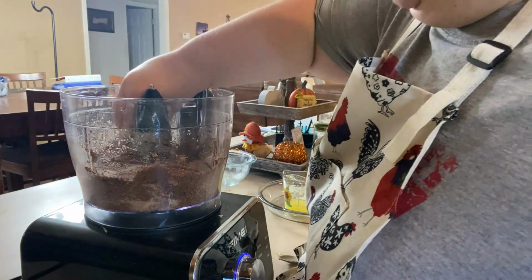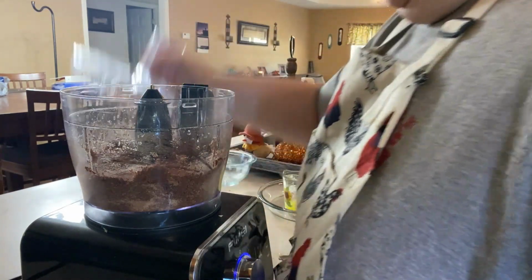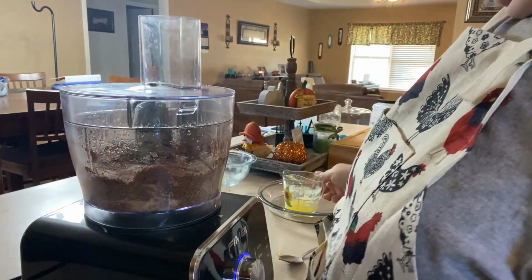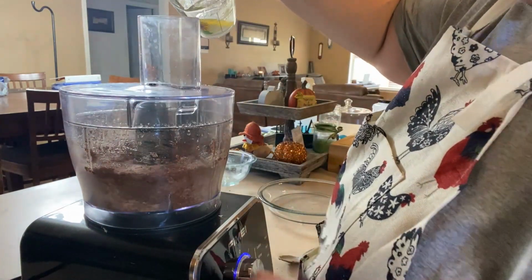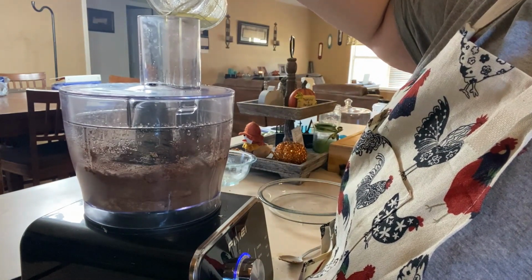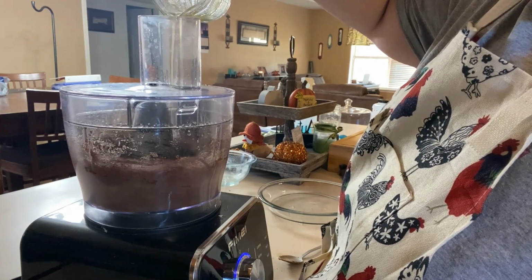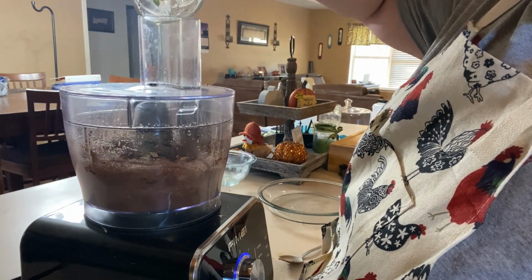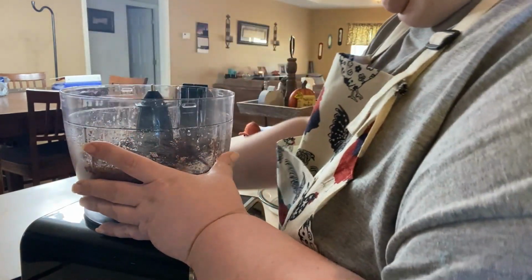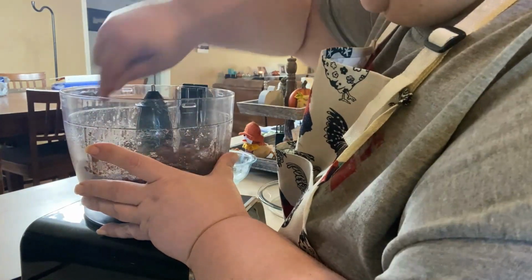You're just basically wanting this to come together and pinch together, and see that doesn't quite hold together yet, so we're going to do some more butter. You can also cut back on the butter if you wanted to and use an egg white, but let me go ahead. Stir it around a little bit more. Like I said, you could do this in a bowl with just a spoon.